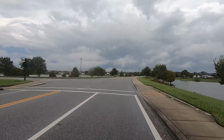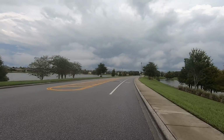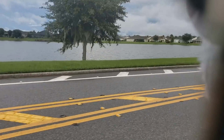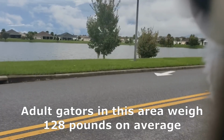We're passing between two ponds. These ponds are home to several alligators. We see them swimming there quite often. And the ponds are way up. We've had quite a bit of rain. Yeah, they're absolutely full.